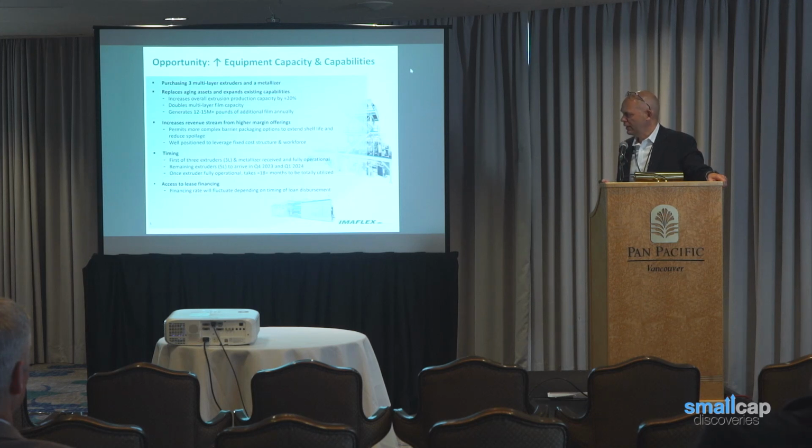In terms of utilization of that extruder, it typically takes 18 to 24 months for a new extruder to become fully utilized. So we will see a little bit of a lag. When I say lag, it takes time for that extruder to be fully utilized. What we tend to do when we have a new extruder is use it for all types of product offerings. So it could be monolayer, 3-layer, 5-layer, etc. And we'll utilize that until we can maximize the 5-layer offerings.